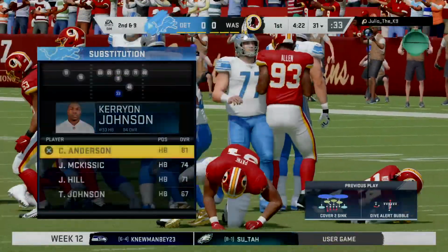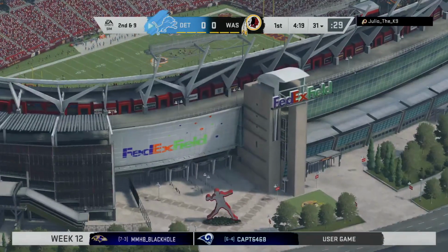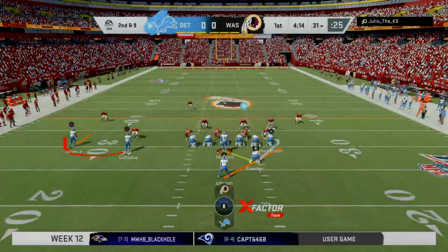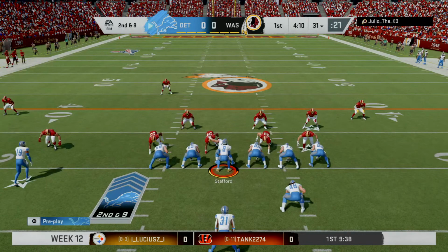I know the scouting report on him is that he doesn't possess the eye discipline to be an elite linebacker, and what that means is his ability to read, react, and make plays. But on that one, he looked like one of those guys.